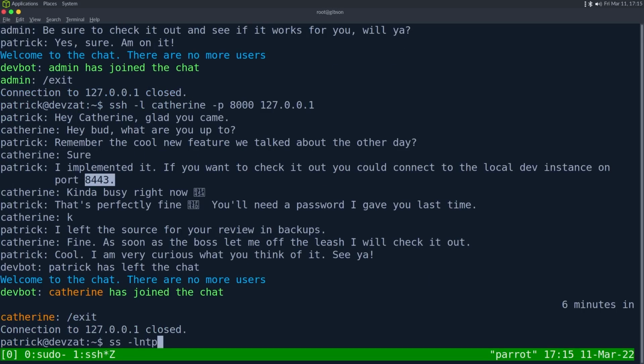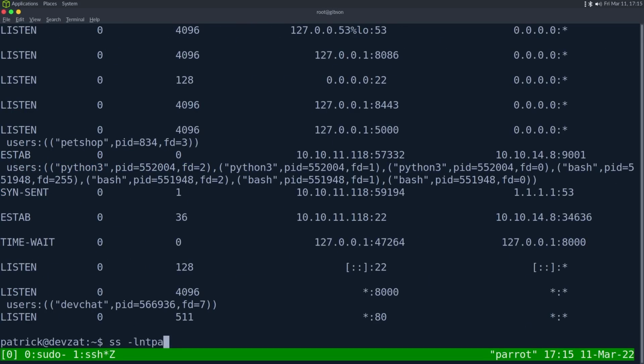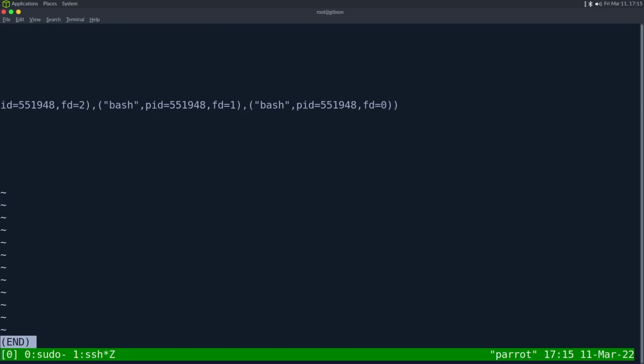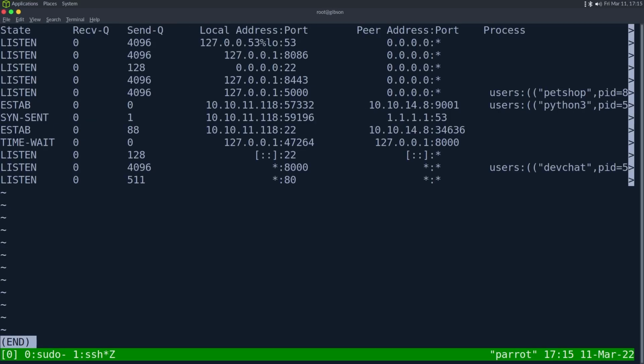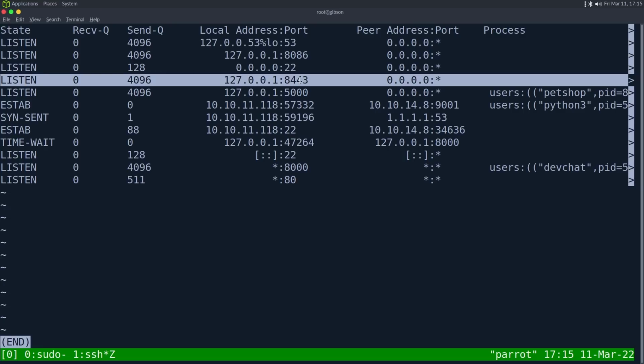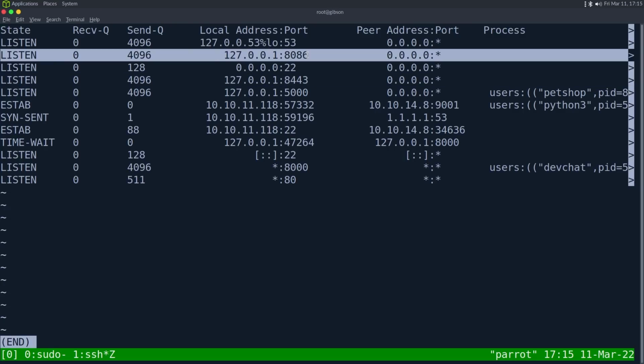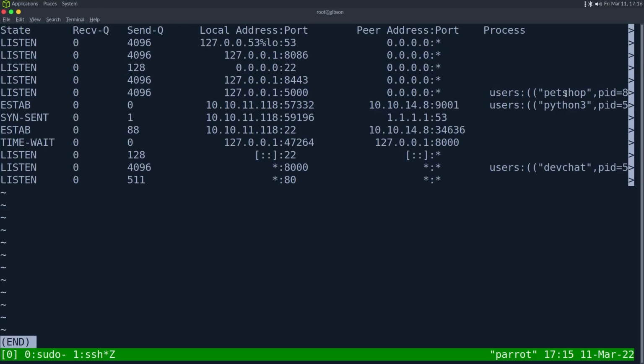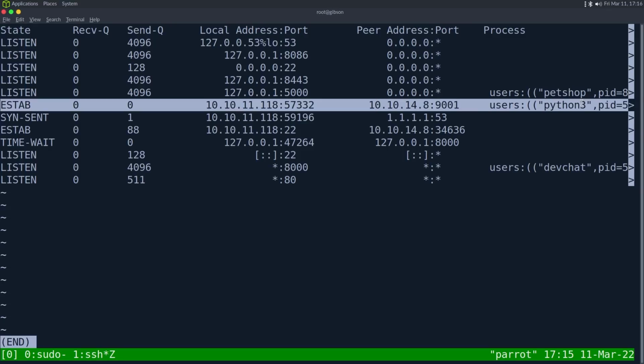So I'm going to do ss -lntp, I think a. And let's do less -S so we get rid of this weird line wrapping because I just hate it. I like it like this better. So I can go right if I want to. But let's see. We have 8443 here. We can't really see any information about it. There's 8086. Let's see. We know what 22 is. 5000 is running pet shop, so we know that.